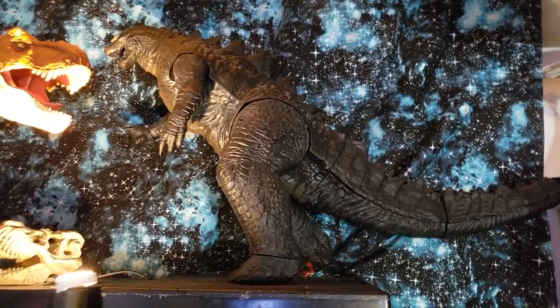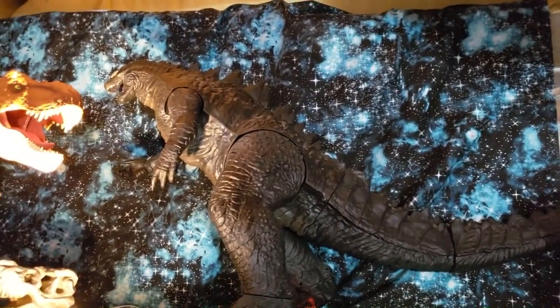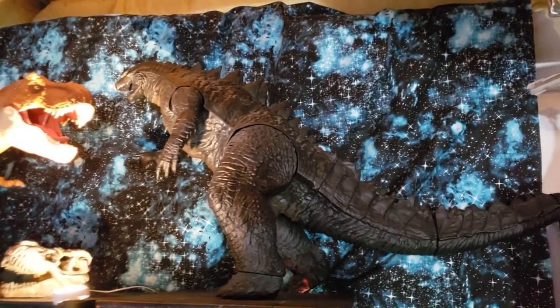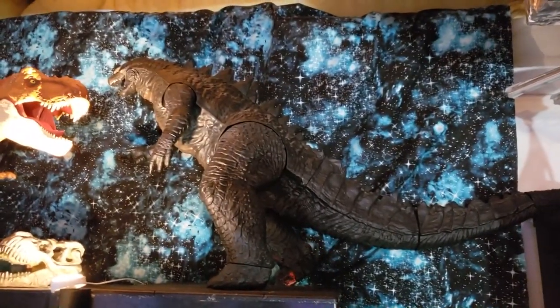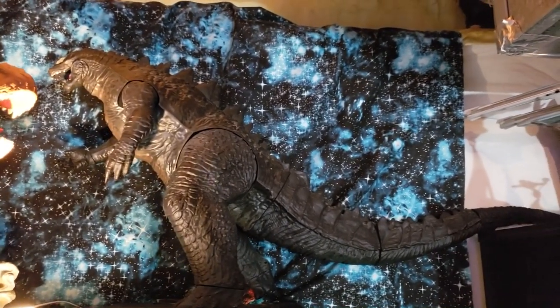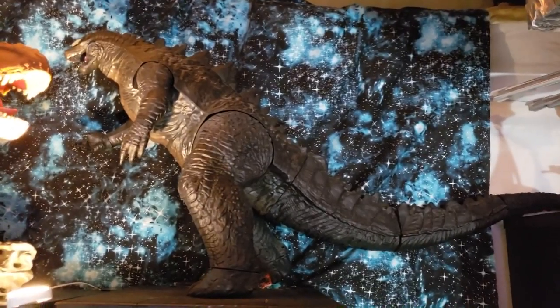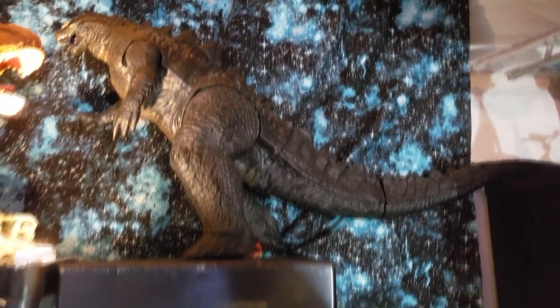I prefer the Godzilla from the Toho movies myself. Every time the Americans try to make a Godzilla film, they screw it up in some way, shape, or form. We'll see how the new Godzilla movie comes out, that's coming out at the end of this month. But yeah, I'm not a big fan of that particular Godzilla.